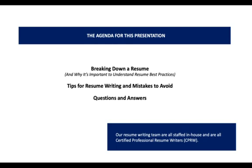So now that we've gone over that, let's take a little bit of time to go over the agenda for this presentation. We'll start out by breaking down resumes and their formatting and why it's important to understand these best practices. Next, we'll go over some different tips and strategies for resume writing, as well as some common mistakes that we see a lot over here that you can avoid. Finally, we'll go over any questions that you may have. Feel free to let us know in the live chat, and we'd be happy to answer those and point you towards any resources that we can.